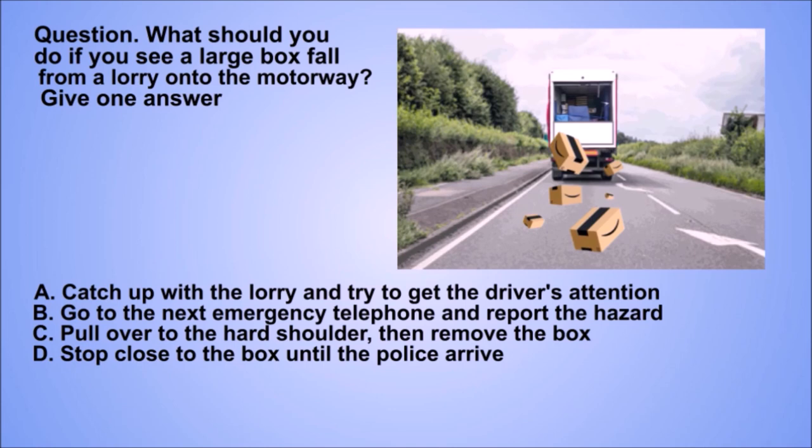Question: What should you do if you see a large box fall from a lorry onto the motorway? Give one answer. A. Catch up with the lorry and try to get the driver's attention. B. Go to the next emergency telephone and report the hazard. C. Pull over to the hard shoulder, then remove the box. D. Stop close to the box until the police arrive.